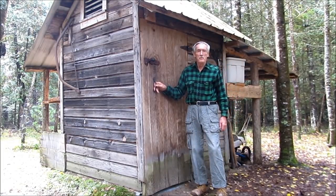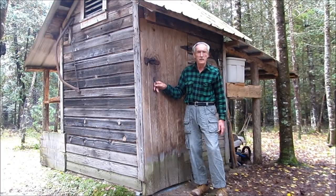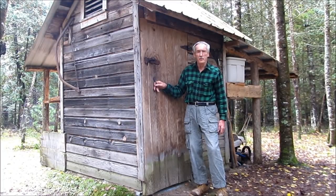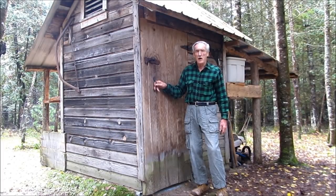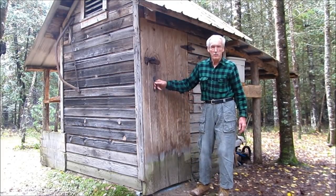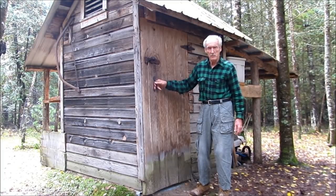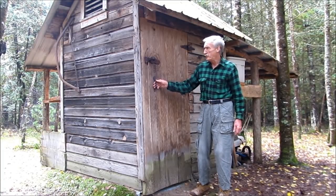This outhouse is from the era of the CCC and the WPA days. That's the Civilian Conservation Corps and the Works Progress Administration, job programs that got people through the Great Depression and into the 30s and the 40s. This outhouse used to sit a mile to the east at an old logging camp over there. All the barracks that were built there have been falling into the ground, and this outhouse is the only thing remaining.